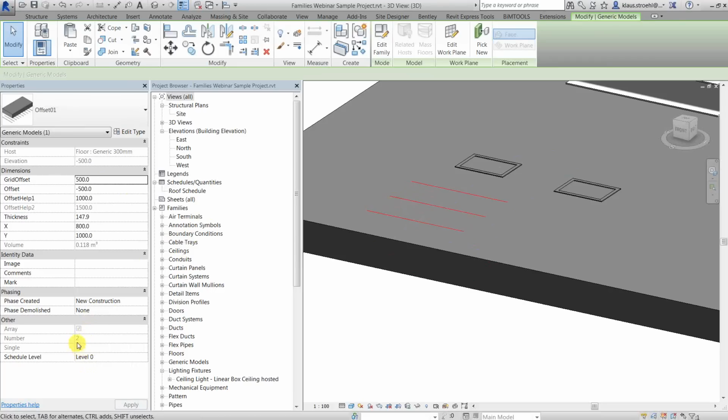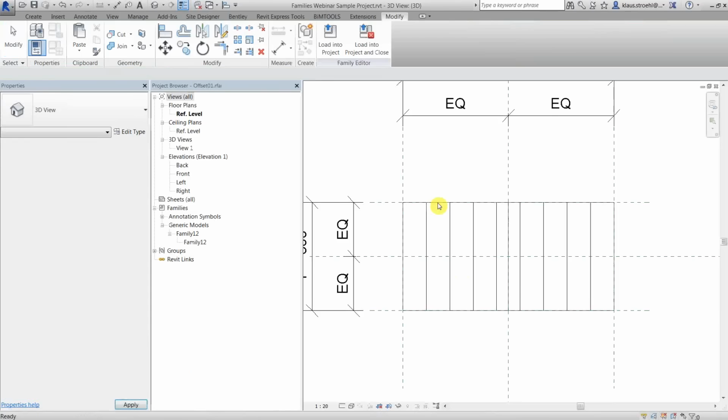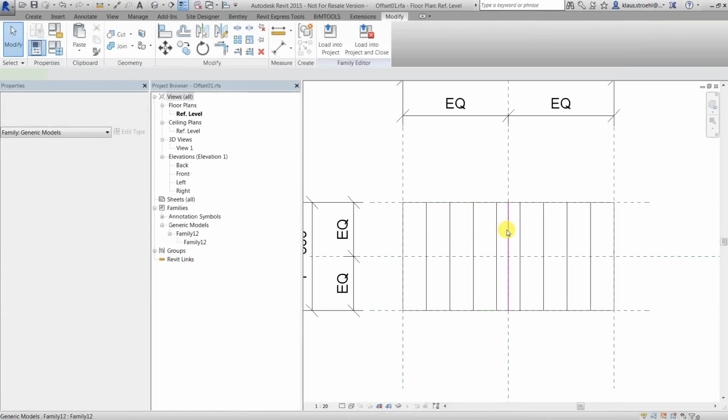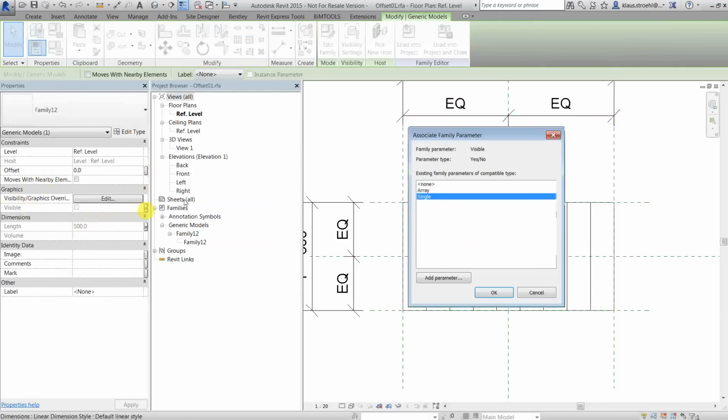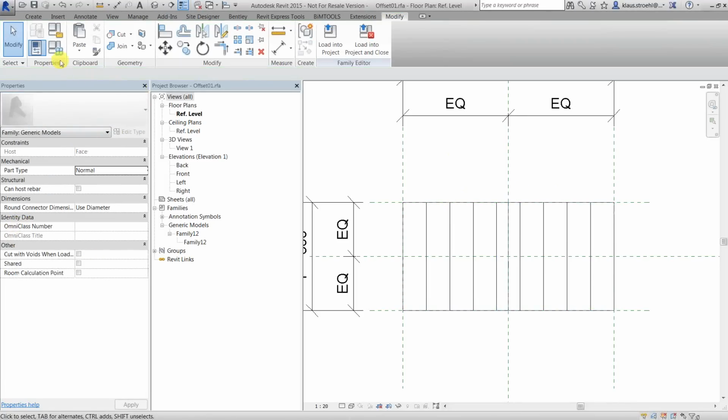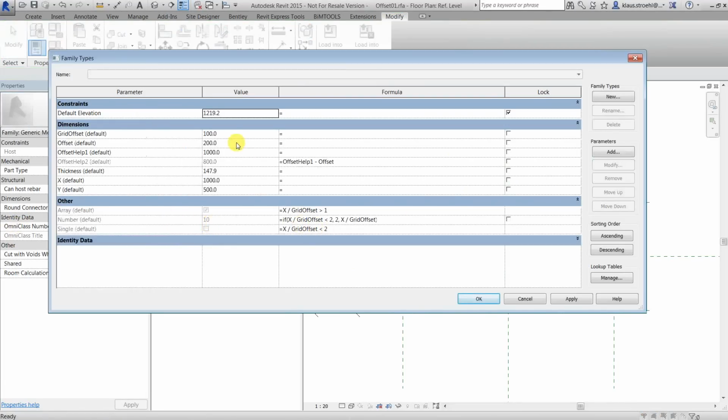Oh, I must have made a mistake with the formula for single, because now with 2 elements, single and array are turned on. Right? So I go back into the family, check this one, single, visible, when this is single, and in here, number, let's check this one, 500 and X 500.